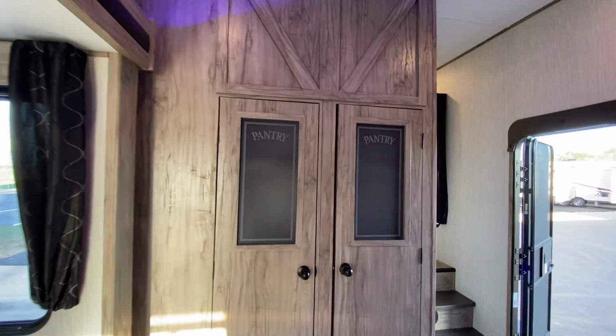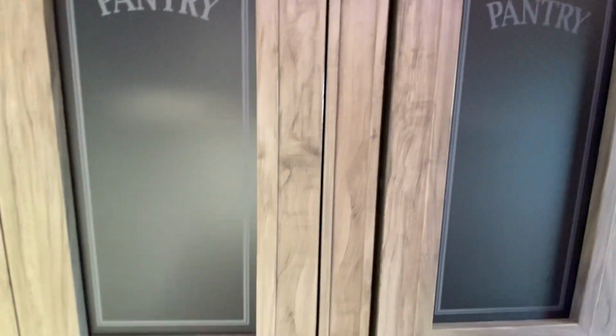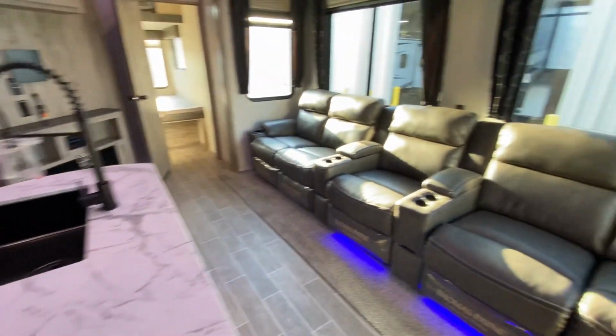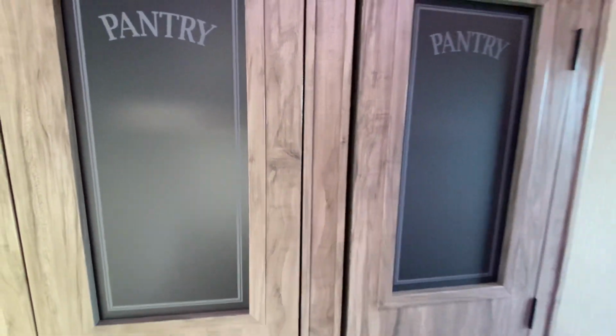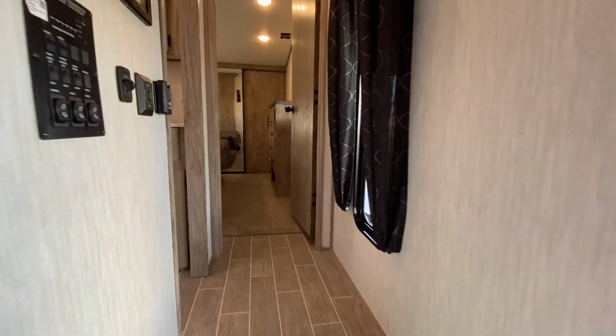Some good jams, some good scenery, some good friends, some good drinks, dual pantries. Bet you weren't expecting that, but you got it. And right here, it matches the countertop. That is the top right there. So you got your pantry, dual doors. That's always nice. As we all know, that is the kind of thing that is lacking in campers. And before we head on back, let's head on up front.